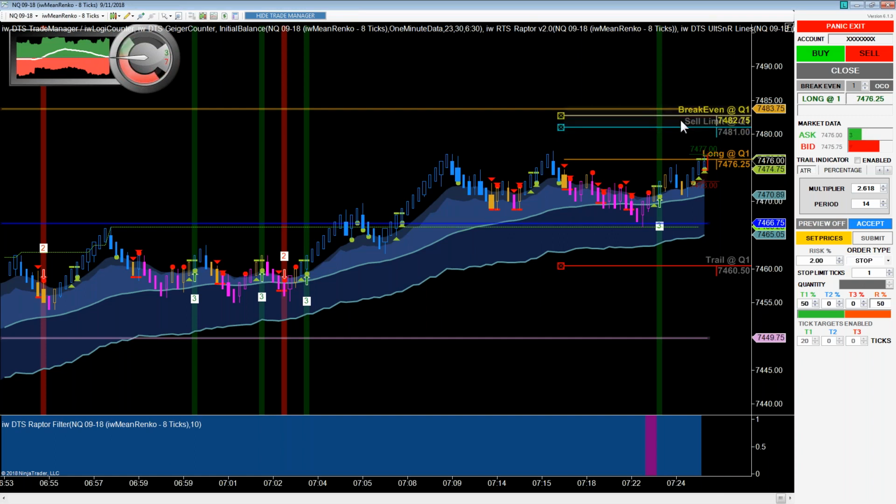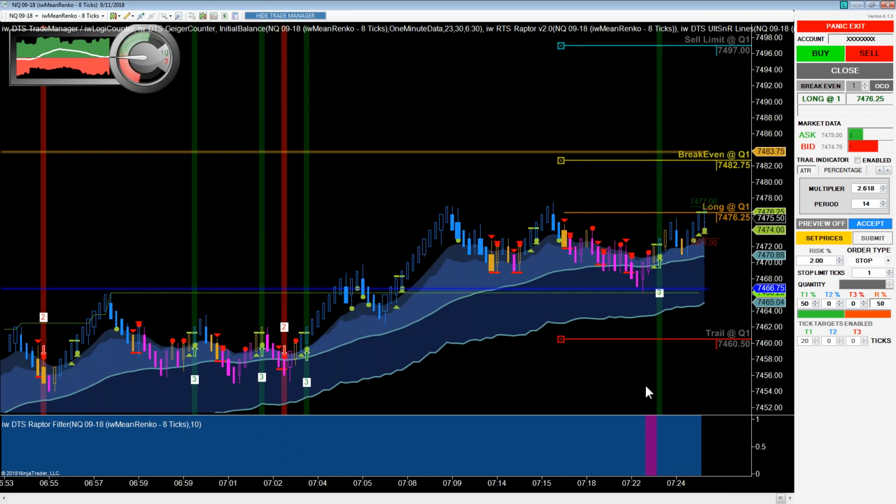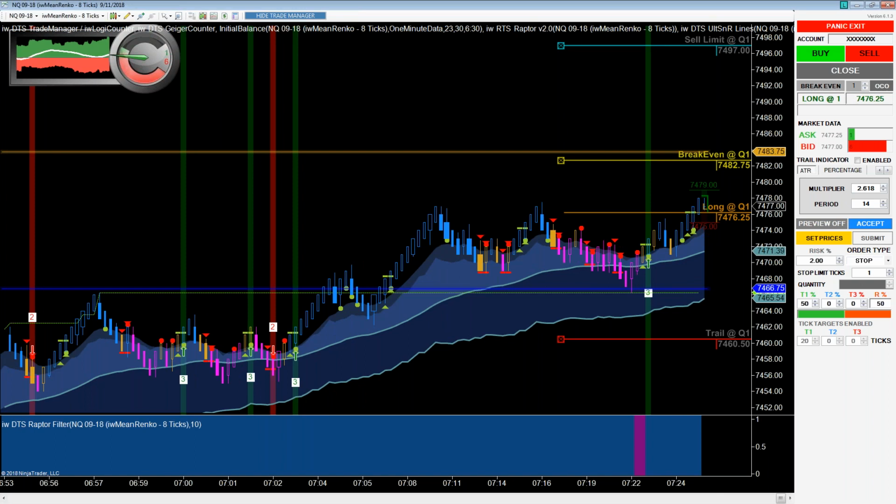Now, at this stage of the day, I would probably take profit on target. But the market's been running pretty well, so we'll see. We'll see if it doesn't try to get up to 7,500. The other thing you have to bear in mind is that with trading, we're always making decisions on less than ideal information, right? We're never going to have all the pieces to the puzzle.